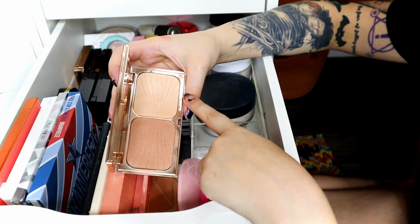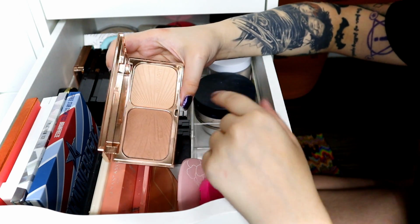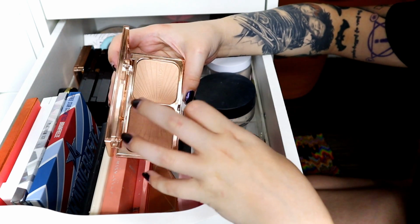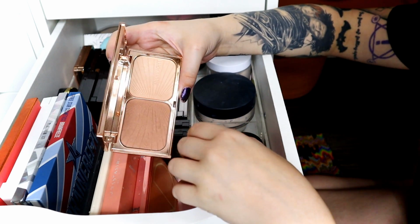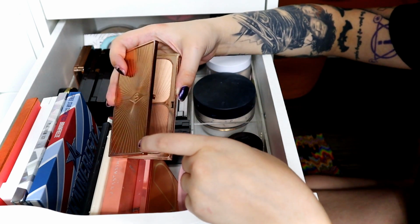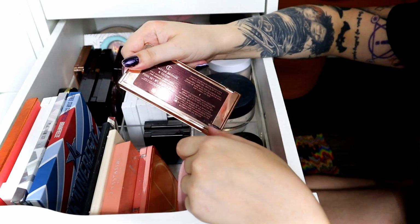I never use the highlight shade. It's not for me, it's not my favorite highlight shade in the world. This is just such a good cool tone contour. And honestly, a little goes a long way and I don't know how I haven't hit pan on it. I can see the indention of my fun little curved kabuki brush in there.